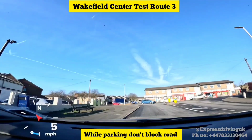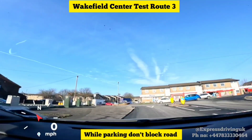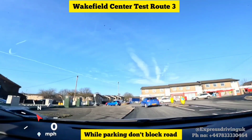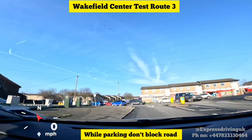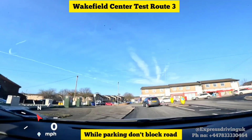Well, this is okay as long as we're not too close to the junction, and we're not blocking or obstructing other vehicles. So as we see, vehicles can get past us here, so this is okay, all right. Just check your gap. Yep, it's a nice gap. That's 1 foot away. Well done. I remember this road now. You know this road, okay. I've seen the video. Okay, good.